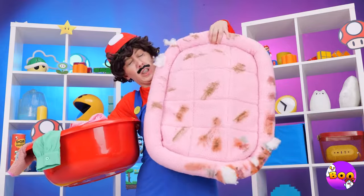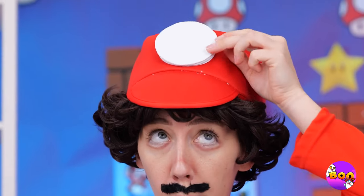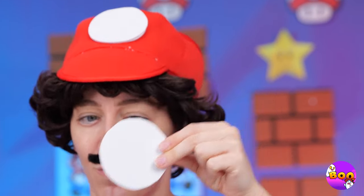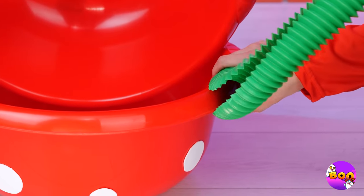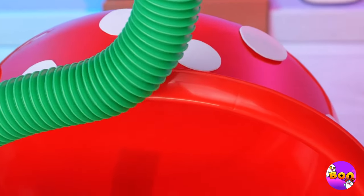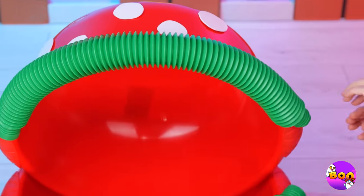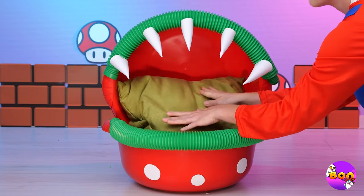Ooh, it's laundry day for that bed. Or better yet, let's make a new one. Let's add some polka dots. And a pop tube around the rim. Ooh, the bed comes with bite. But at least it's got a soft center.